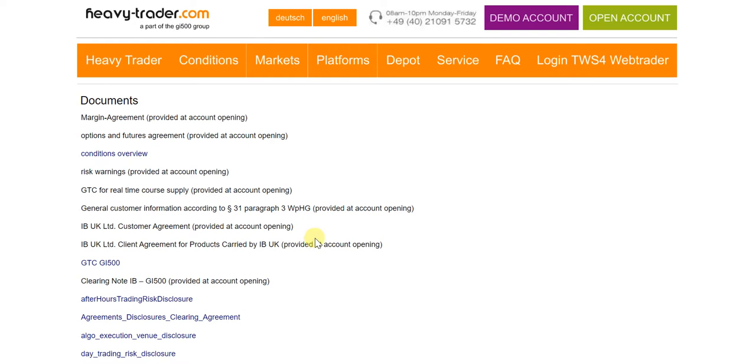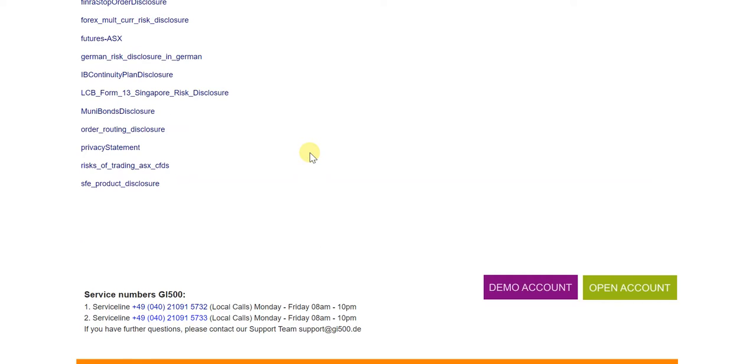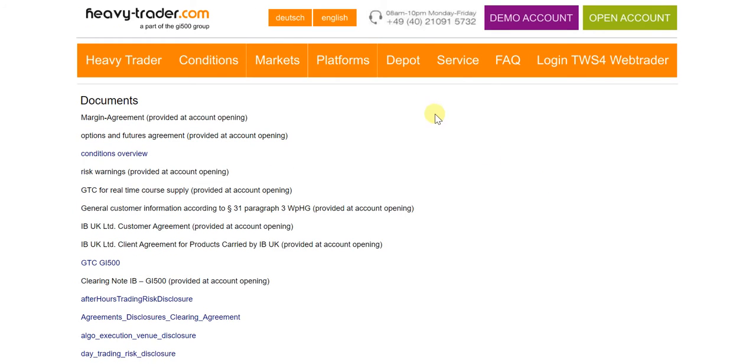Like for instance, you can always start with a demo account with Heavy Trader, and once you've got a good grasp over things, then you can actually open a real account with Heavy Trader, make your deposit, make a quality deposit, so that there's ample money in your account, and from there you can continue to trade vigorously, whereby your profitability, your profits are absolutely assured beyond the slightest hint of doubt.